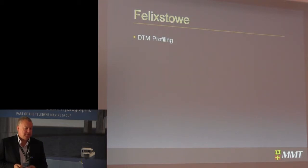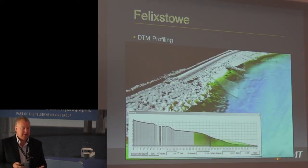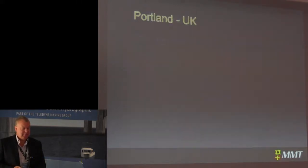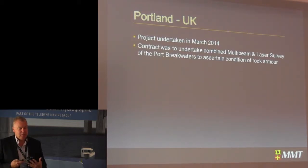Then we took various profiles, and the grey is the laser and the coloured is the multi-beam, and you can see it's tying in nicely, but it's not really. I mean, it's absolutely right for that job, but to try and put metrics on it and see how accurate it was, we just knew it fitted, and that was sort of good enough for that one.